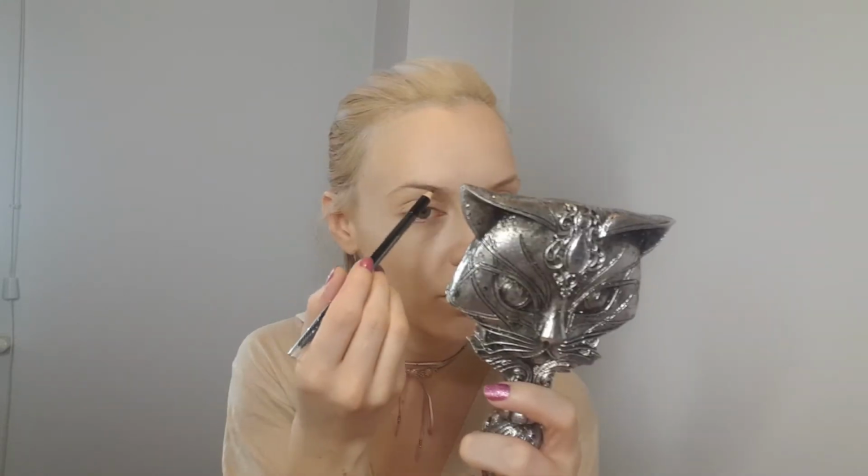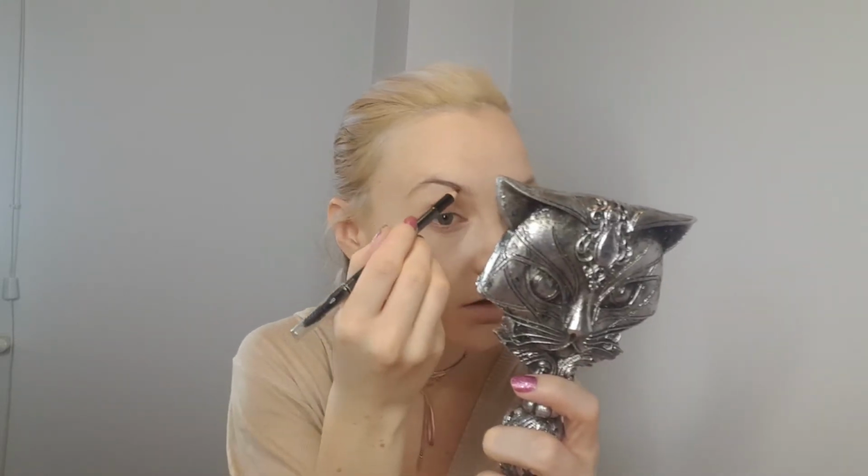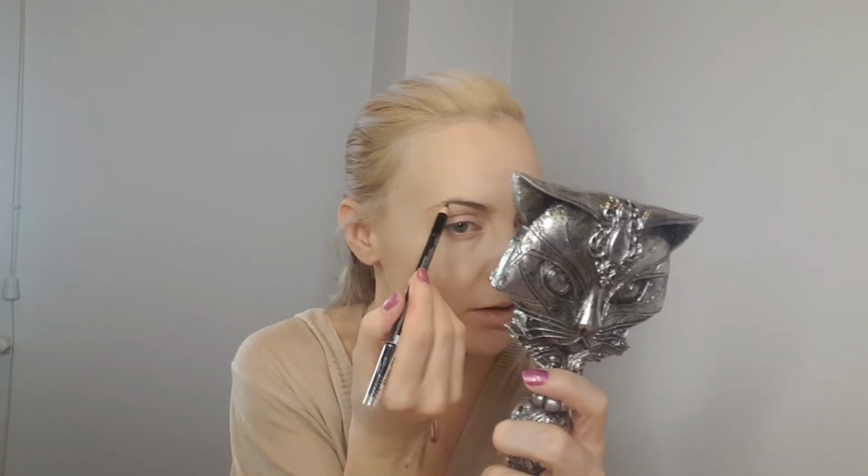So this is obviously a brow pencil in the shade Granite. Oh, it's a nice color. A little bit dark for me being blonde, maybe not. Oh wow, definitely a little bit dark for me, but I quite like the shade. Tiny bit streaky, like it's clumping up a tiny bit.